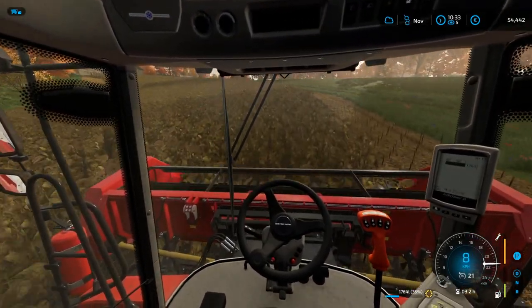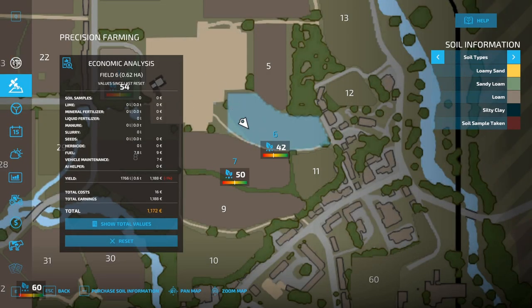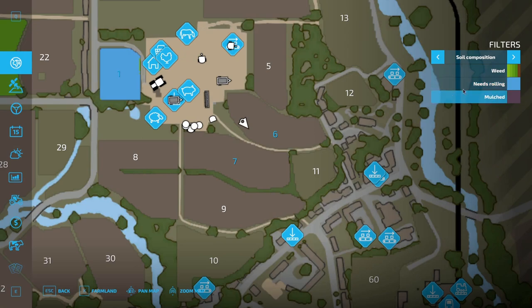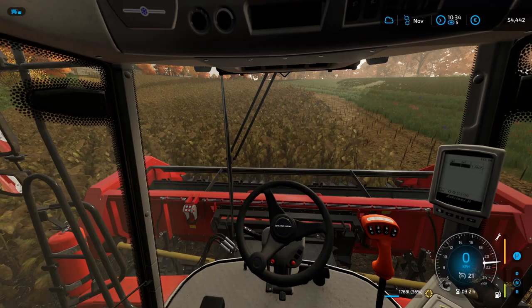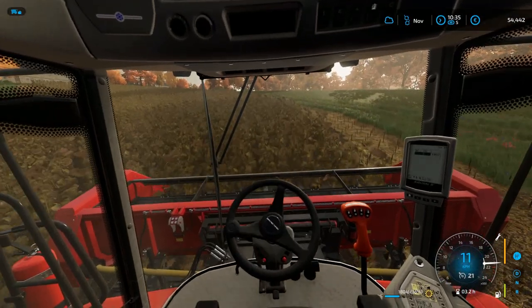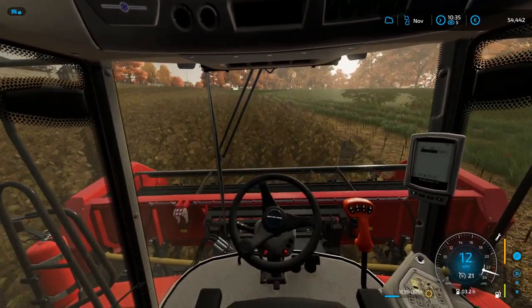I wonder, just really quickly though, is it possible that we can mulch this? Needs rolling, mulched. Okay, it doesn't say, but I'm pretty sure we can, because there's all those stubbles. So that would make sense. Anyway, initiate time lapse.